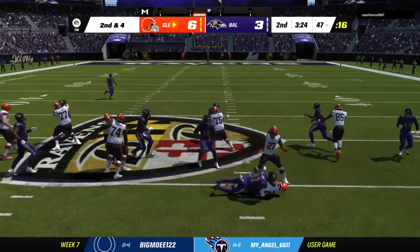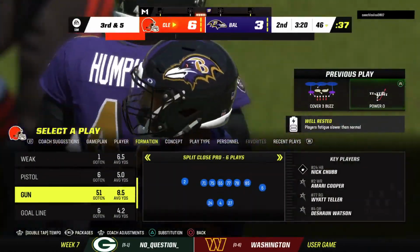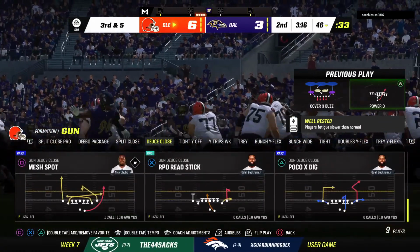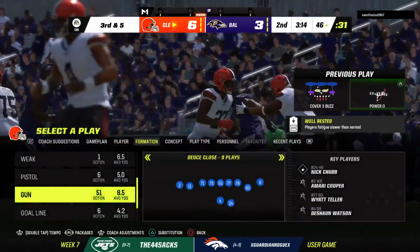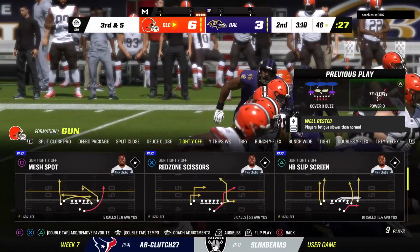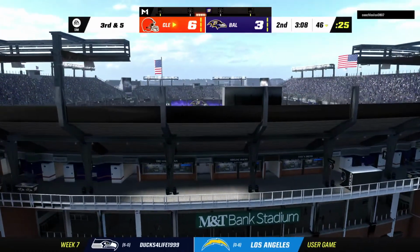They run it again with Chubb, and he is met in his tracks behind the line of scrimmage. Call that a loss of a yard, and things get a little more difficult here, 3rd and 5. This defense has really flown around in the first half. They've gotten to the ball carrier before they can really get started. Offense going to have to come up with something else in order to try and get this running game going.